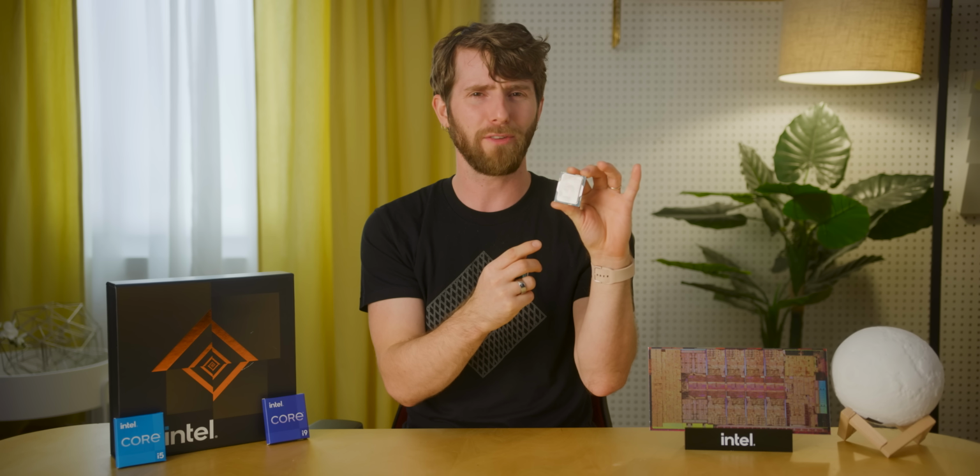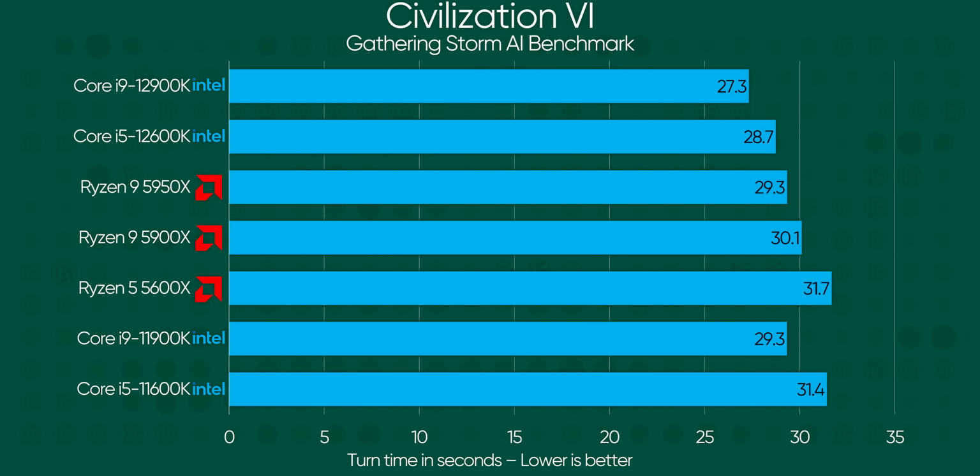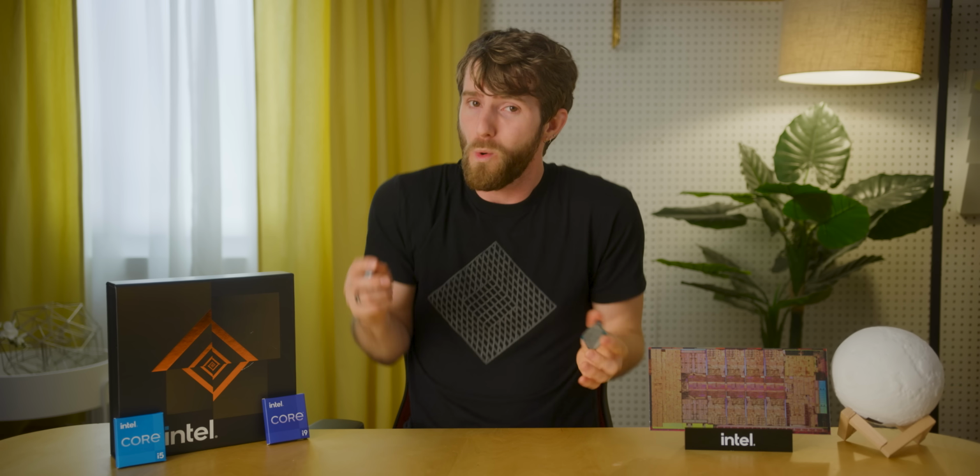In fact, we almost threw this test out due to the weirdness, but we felt like, whatever's going on, this is one scenario where Intel's new silicon isn't as dominant as they'd like it to be, and is possibly also an area of investigation for AMD and Microsoft. Then you've got situations like CSGO, where Intel treats us to even more ludicrous frame rates in the Dust 2 benchmark, and Civilization 6, where our turn times are a good 7 to 10% shorter than on Team Red, which could make that one more turn before bed go by a little quicker.